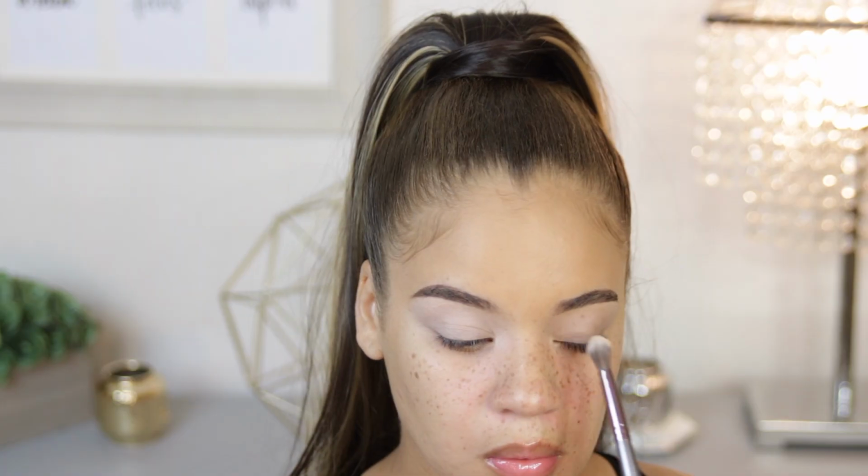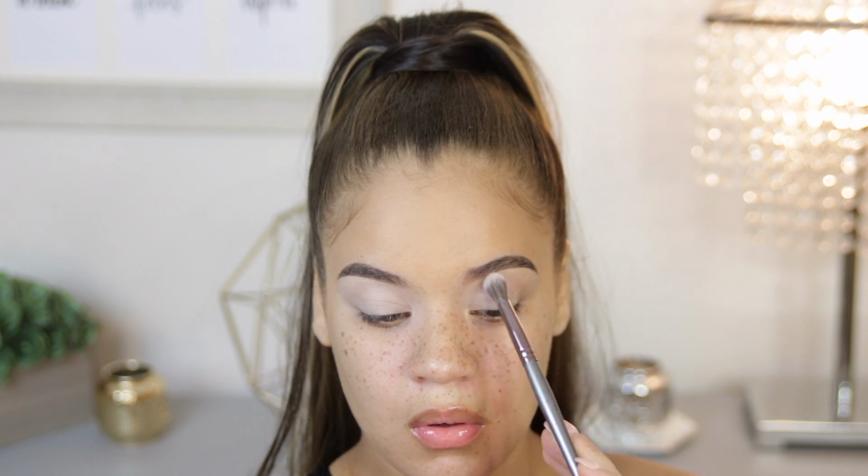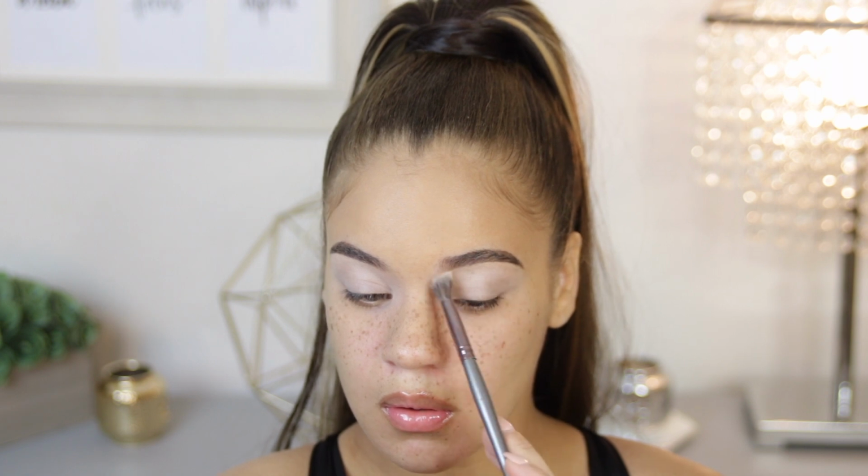So for setting my eyelids, I'm going to use this white shade from the Anastasia Beverly Hills Soft Glam palette, and I'm only going to be using 2 different shades from this palette to create this look. It's really simple, and it requires very minimal products.